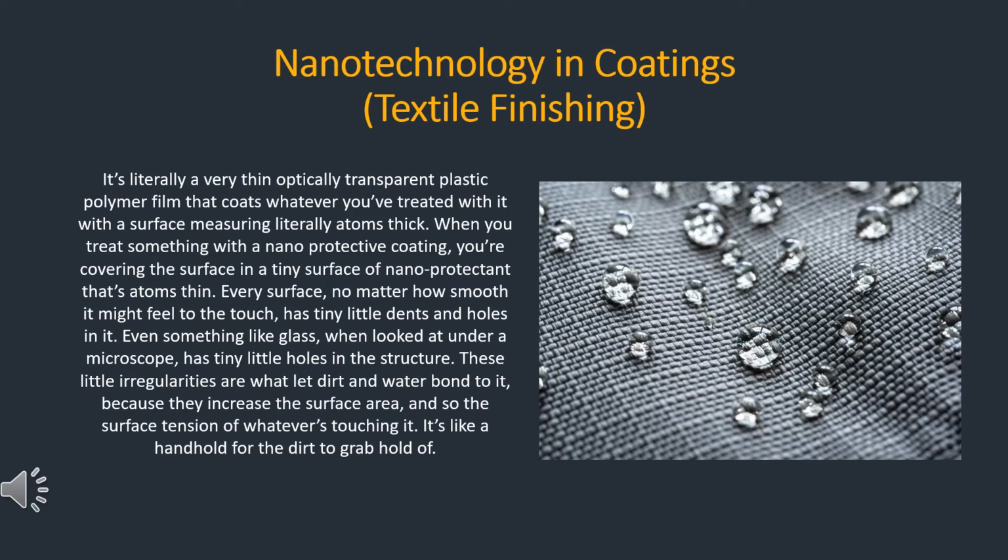The second one is nanotechnology in coatings and textile finishing. It's literally a very thin, optically transparent plastic polymer film that coats whatever you have treated with it with a surface measuring literally atoms thick.